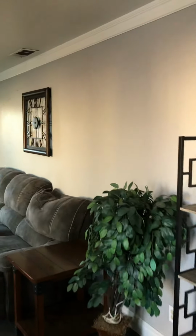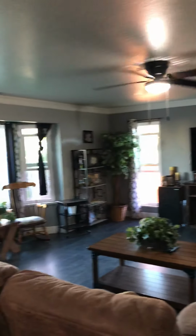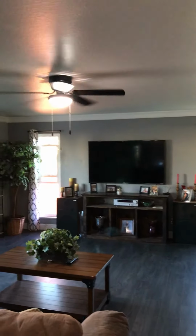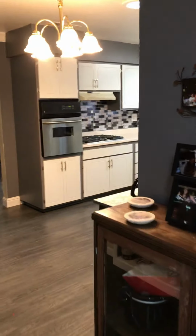Mirrored closets. Large living room. Beautiful cove ceiling. Bay view window. Dual pane windows throughout, so very energy efficient. 4 ceiling fans. And then we move into the right, which is the indoor laundry, carved out of the garage.